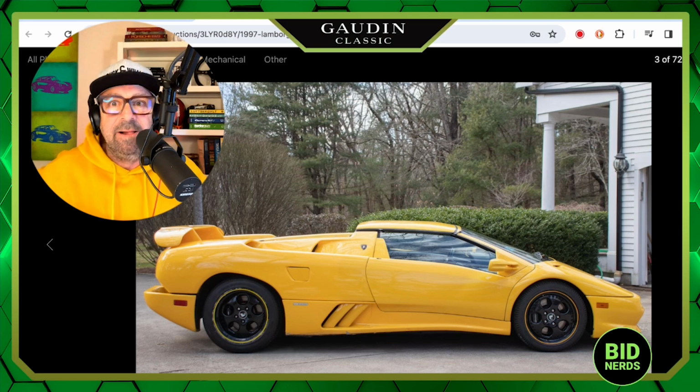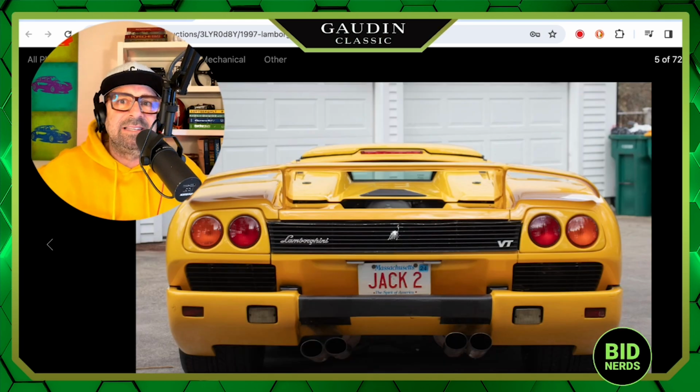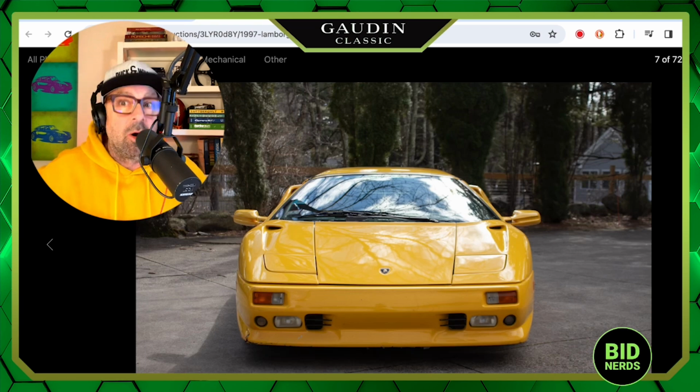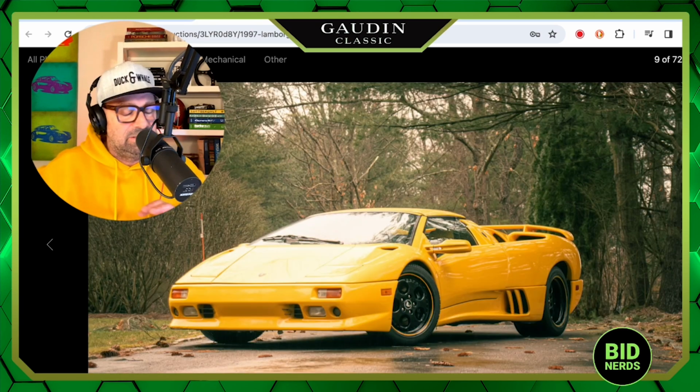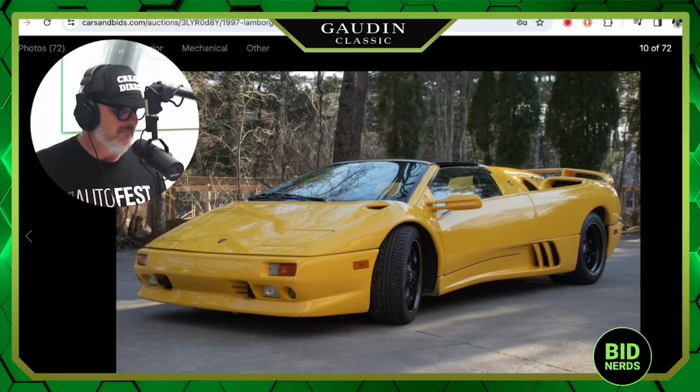Even ironically, that car needs $75,000 worth of motor work, not to mention all the ancillary systems that aren't working on it right now. Just stay away from this thing. You're saying $100,000 worth of work on that thing? At least. And I mean, that's if you're not going to touch the cosmetics.